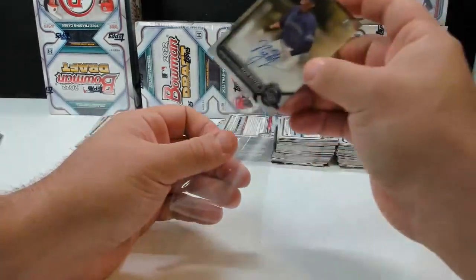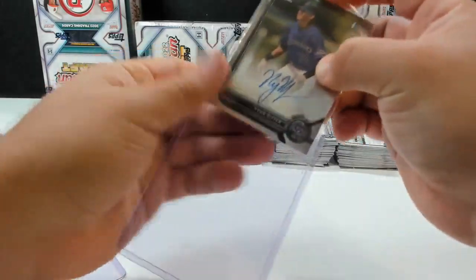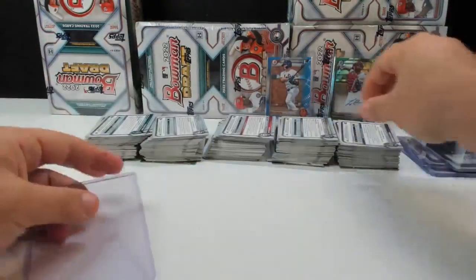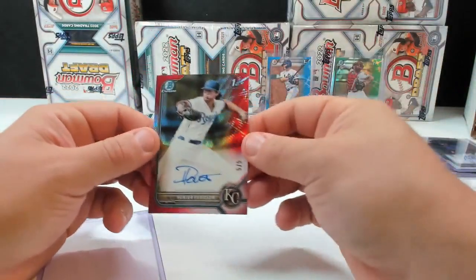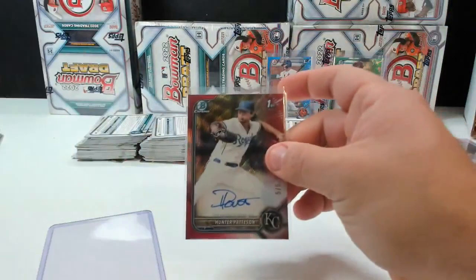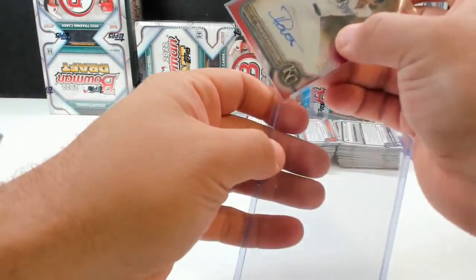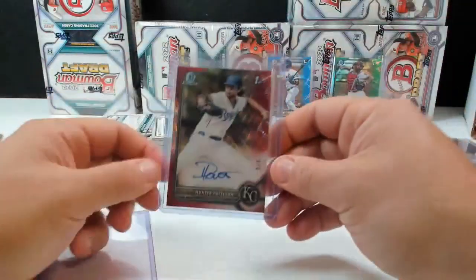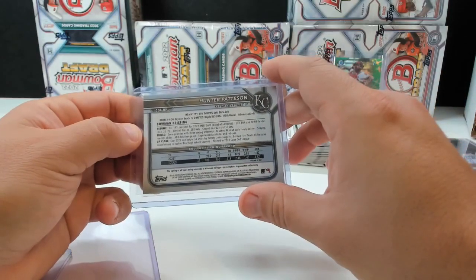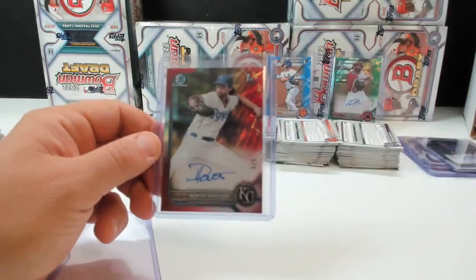We got Ryan Ritter for the Rockies. This is a fourth round pick out of Illinois. Next up, ooh, we got some serious color coming out. Pitcher for the Royals. This is Hunter Pattison. And you flip this card over, you don't know what you're going to get. Say Red Wave Auto. Hunter Pattison from Boynton Beach, Florida, a stone's throw away from me. Pitcher for the Royals. Very nice.